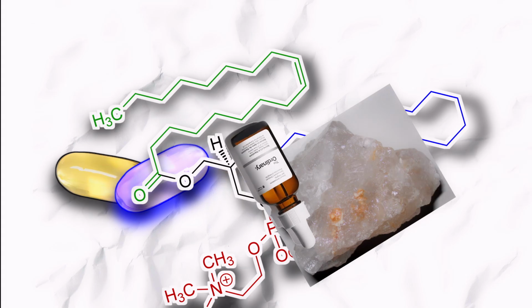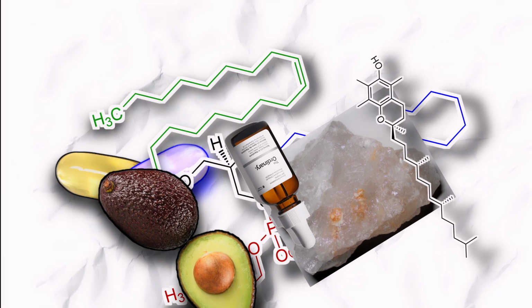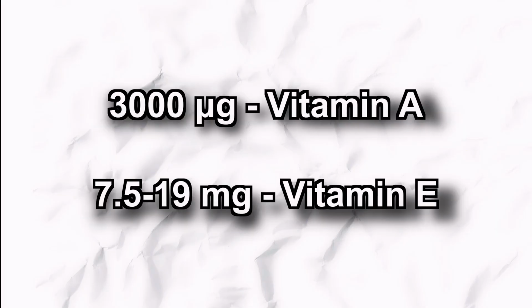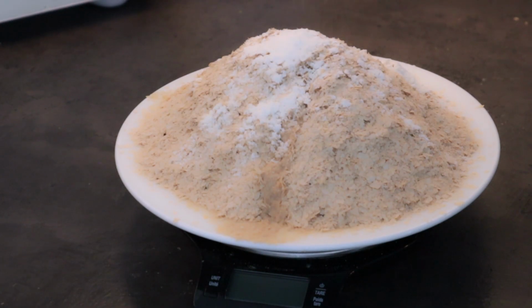So that solves our far too much salt and vitamin A problem, but it also doesn't absorb vitamin E and K. Thankfully, we don't need much vitamin E. If they pour on the yeast or drink 12.5 milliliters of Vaskim per day directly, you'd get the max 3000 micrograms of vitamin A and 7.5 to 19 milligrams of vitamin E, which is sufficient. They should also sprinkle on a bit of the dry powder on top of the dry yeast, since some minerals like iodine aren't picked up effectively.